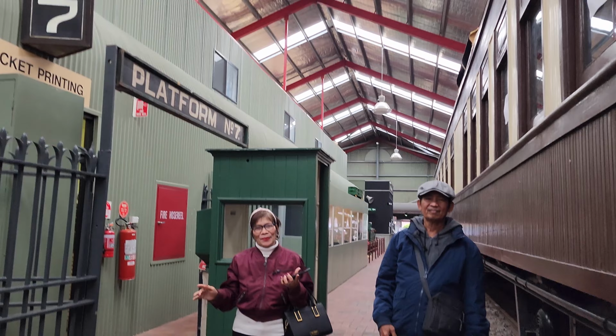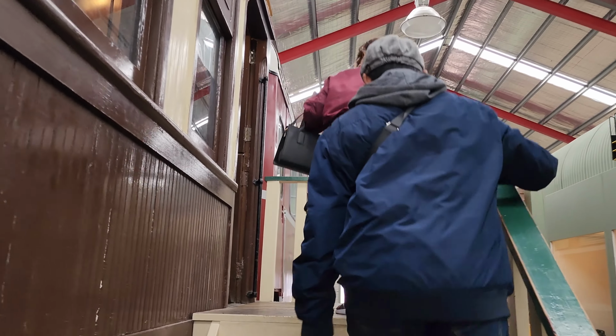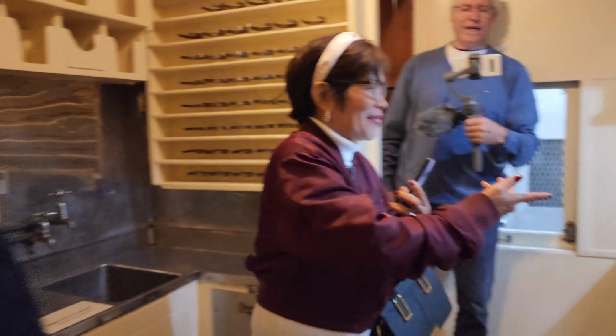That's a platform 7. Going inside the train. Inside the train. Cooking. Oh, the song. Oh, tignan mo lang. Kitchen. Wow, look at the kitchen, ma'am. Wow, kitchen. Fancy.